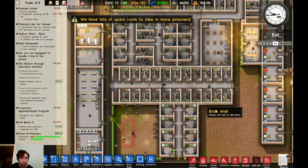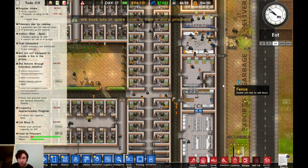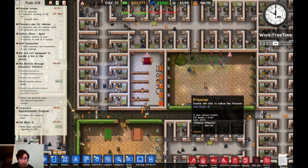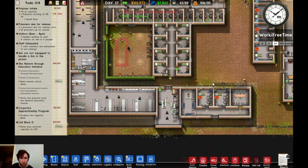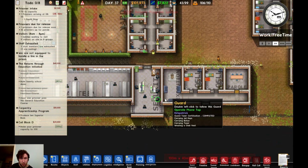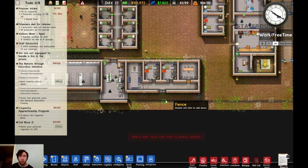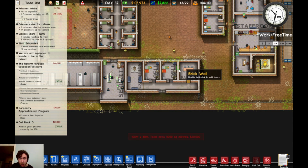Okay, fantastic. Right, so these new prisoners should all be able to go into their respective cells, because there was some trouble there, of course, where cells were not being allocated as free. Cool. Okay, right. Looking forward to this. Right.